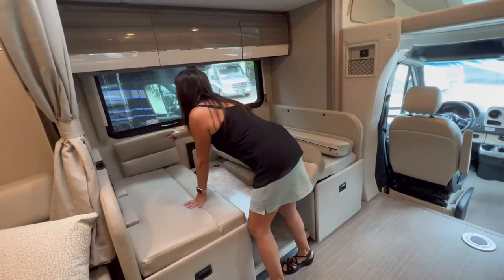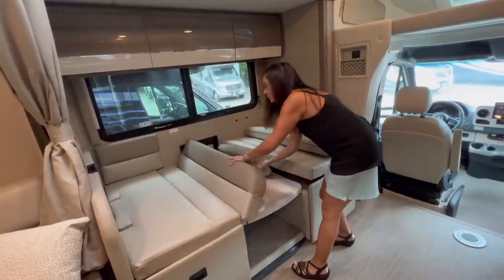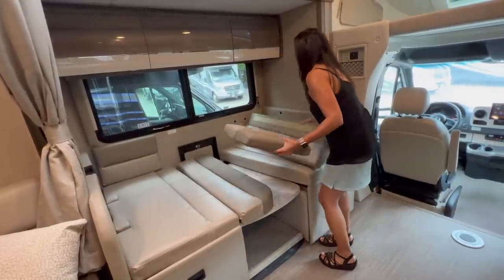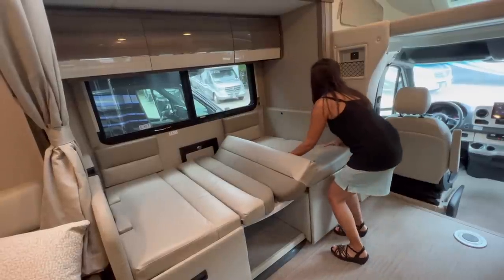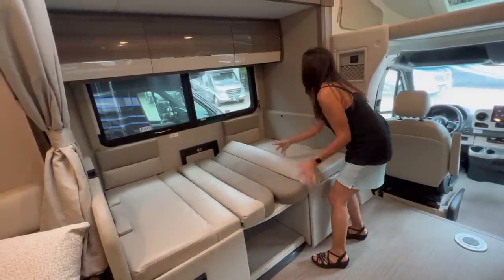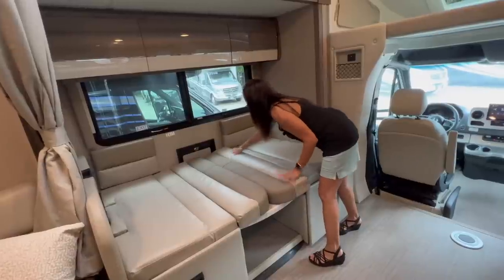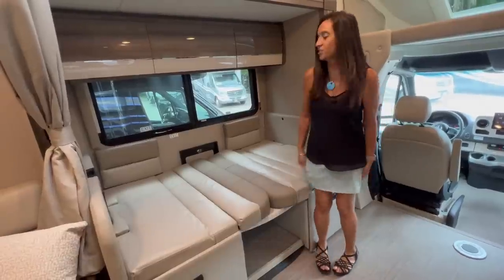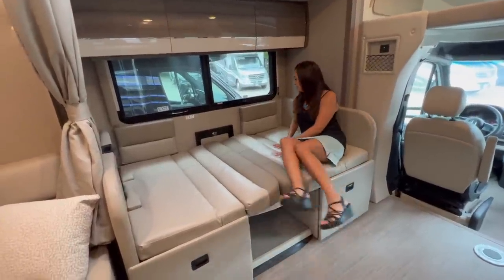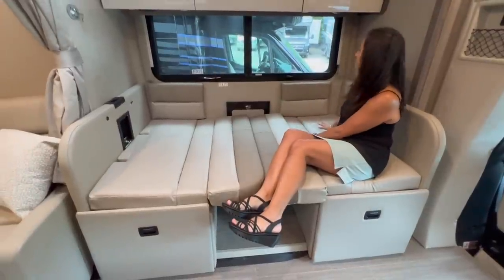I'm gonna put the backrests back over here. There goes that first backrest cushion. I'm gonna make sure this side is firmly in place and then just simply place in that second backrest cushion. And this is the bed. Let's check it out. Nice and cushiony, good size for one person.